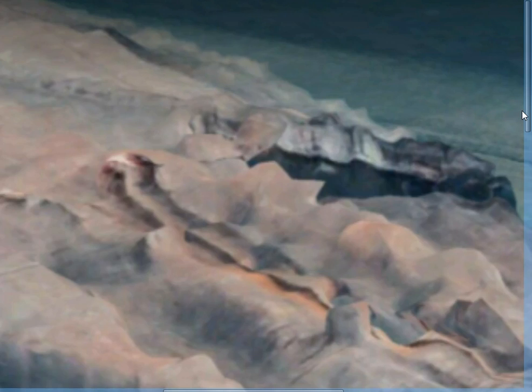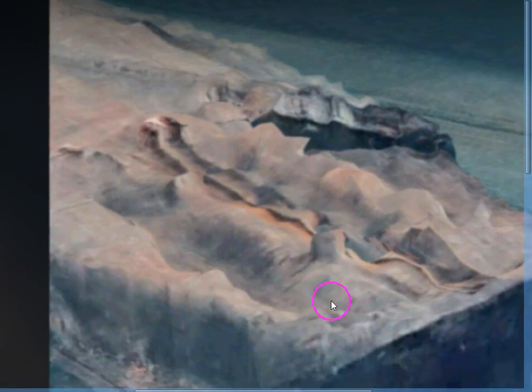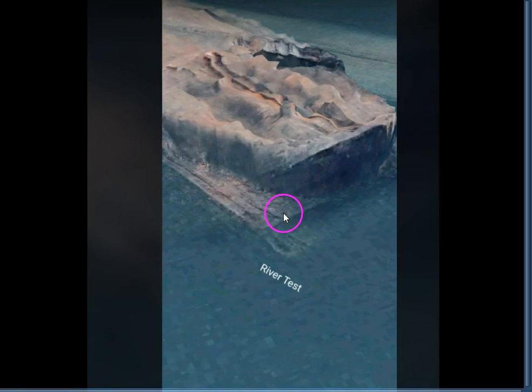But apart from that squiggly trench, what's this bit here, James? Look, it sticks up. Well, I never noticed that last night. We spent ages looking at that, and I never noticed that bit. Yeah, it's a job to work out what that is.